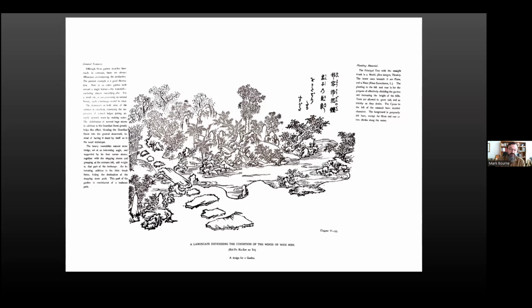So on a brief trip home, I managed to get a print copy of this book. This is before the internet and before smartphones, so having a thing in your hand that you can take back and sit down with Kitayama and say, can you explain this to me? It's like the landscape expressing the condition of the minds of wise men, right? You've got this image like that hut I showed you earlier, a poet's retreat in the fields northwest of Kyoto.